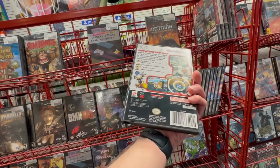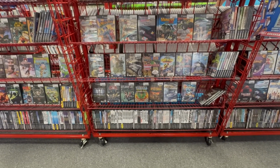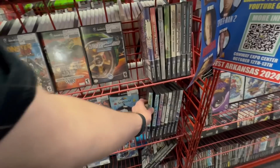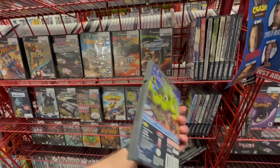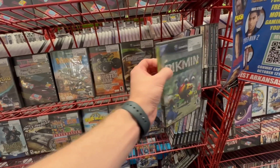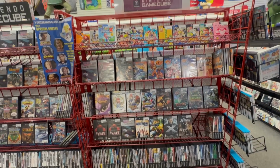I've been collecting a ton of GameCube games this summer if you've seen the channel, and this section blew my mind. Most game stores in my area don't have like a fifth of this amount of games, so to see this many GameCube games was absolutely awesome. There were a few that I'd never seen, like the Shrek's Extra Large, which was pretty awesome, but I almost picked up this Pikmin. I probably should have, because for some reason I can't find the copy I had. Maybe I got rid of it or something, but the GameCube section was insane.